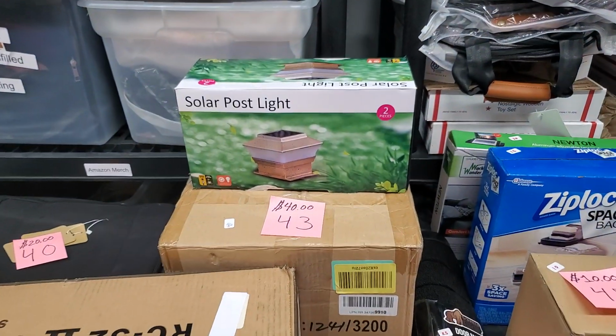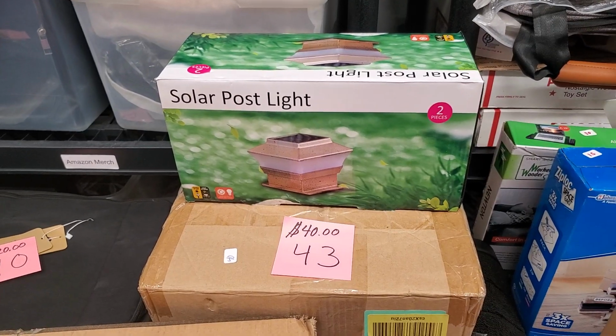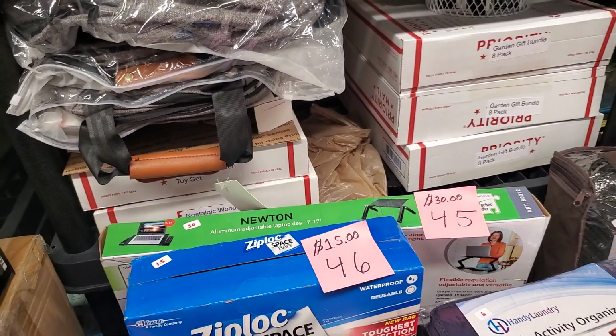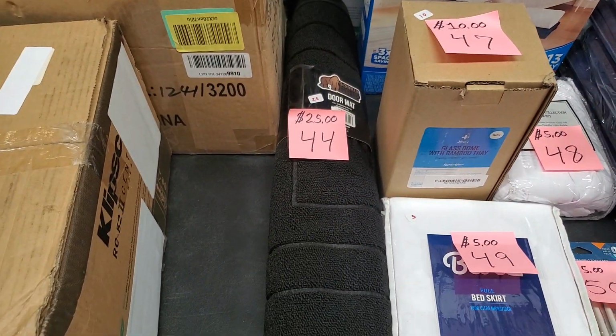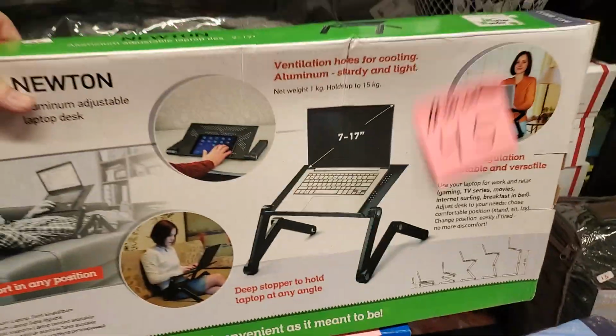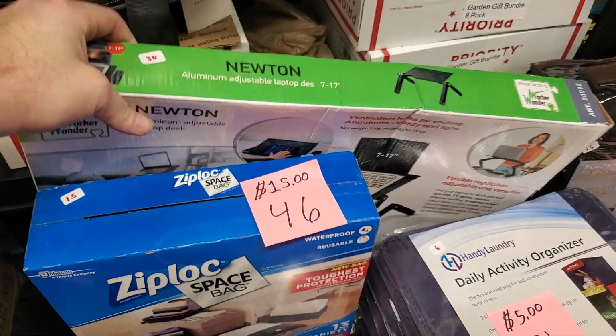Number 43 is solar post lights for $40. Set of 8 in there. 8 solar post lights in that box. Number 44 is a doormat for $25. So really, welcome. Says welcome. Number 45 is a cool laptop desk for $30. That's going for about $70 online.